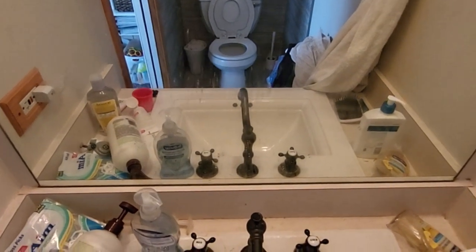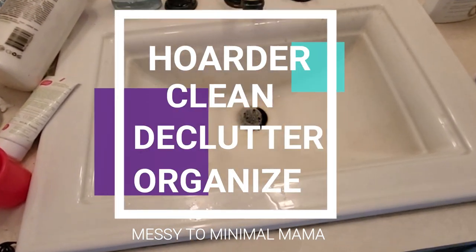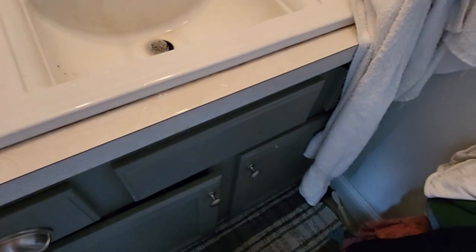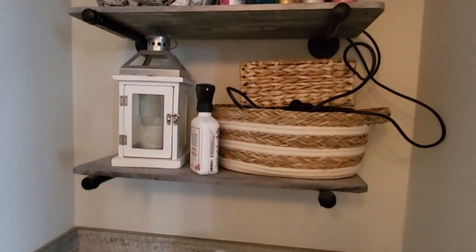Welcome back to my messy to minimal mama journey, where today I bring you a real life messy hoarder small bathroom clean, declutter, and organize. Yes, I am continuing on in this minimalism journey and on this hoarder house cleanup series of mine to get my spaces clean, decluttered, and organized.